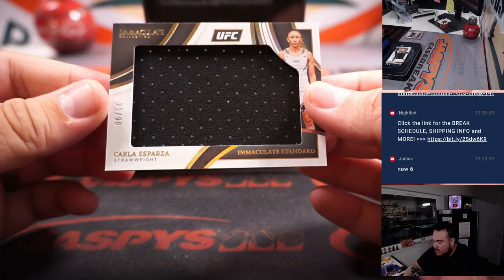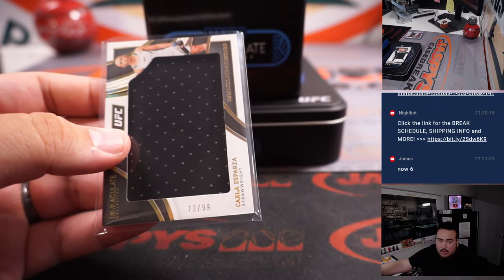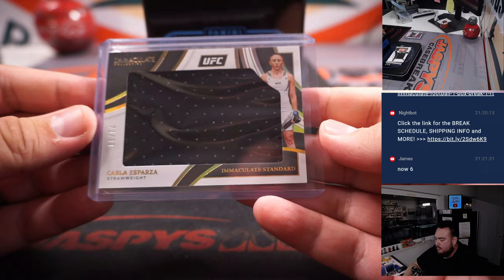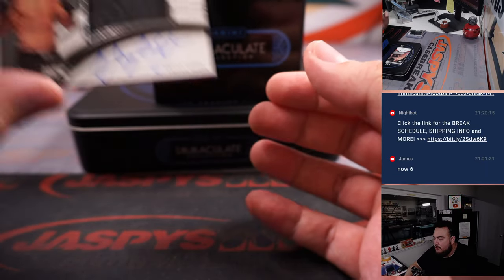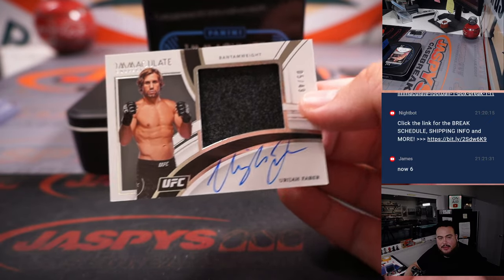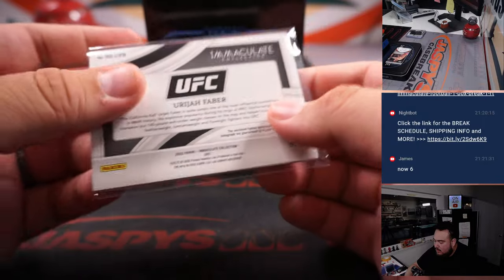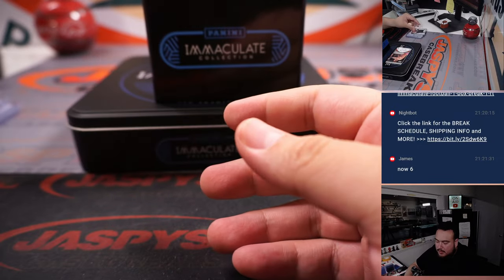Got a jumbo right here. Carlos Sparza, 73 out of 99. Another one there for Nick in spot 3. We have a Uriah Faber patch autograph, 5 out of 49. Another one there for Nick. So far, so perfect.